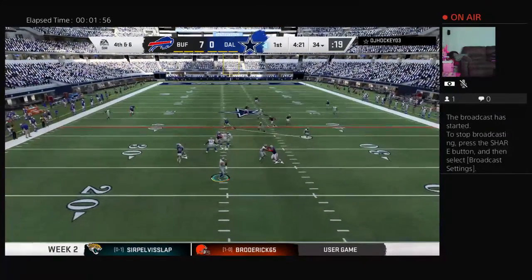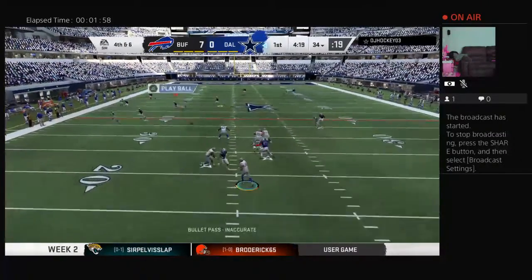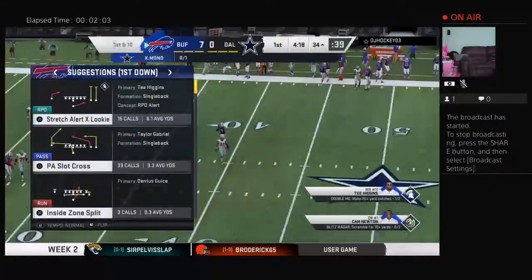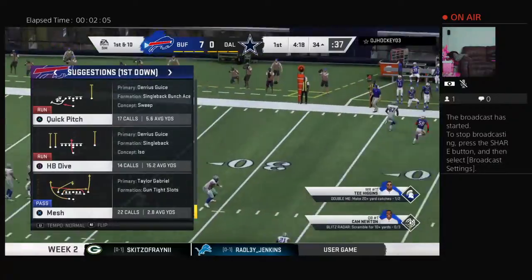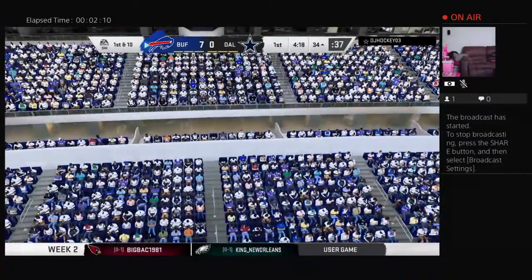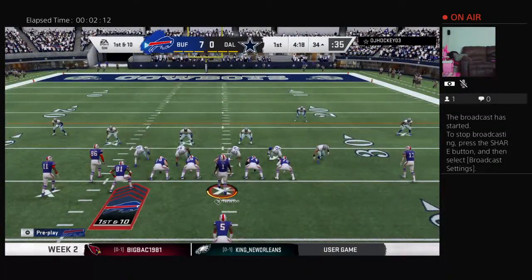They'll try and throw for it here. And this is incomplete. Boy, a curious decision to go for it. Doesn't pan out. And it'll be a turnover on downs. From the 34 now, here's 1st and 10.